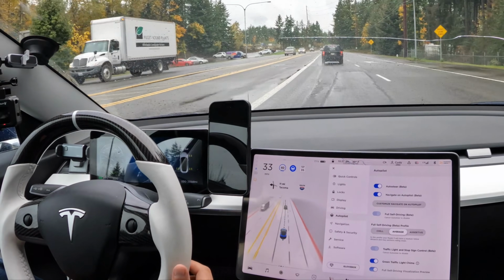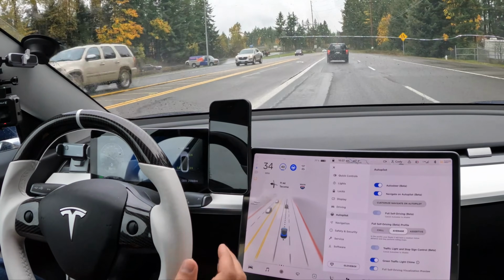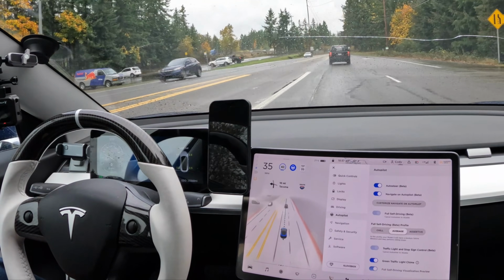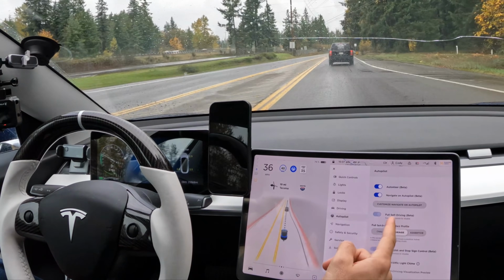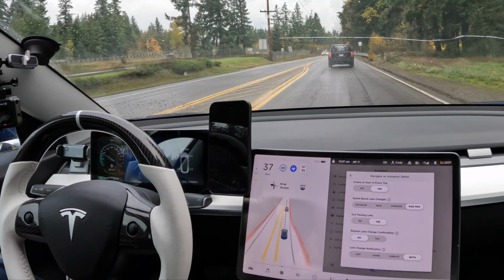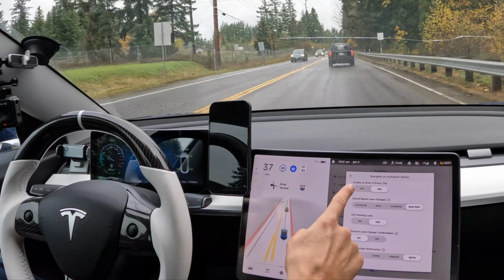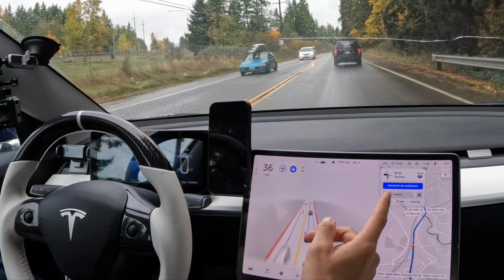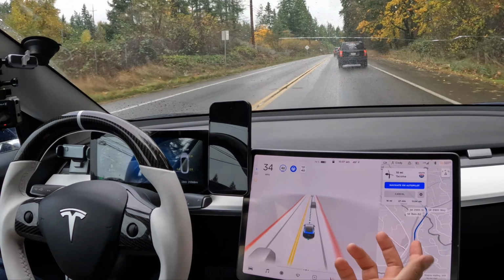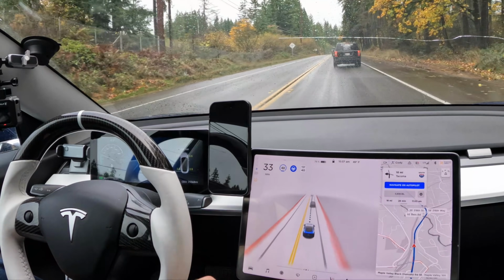So it turned into the turn lane and then came back out into this main lane here. So what you do is you have customized navigation on autopilot. You can come in here and make a couple changes, and this one says enable at start of every trip. So that basically means anytime I type in a destination on here, it's automatically going to put that on green so that it's going to navigate me.